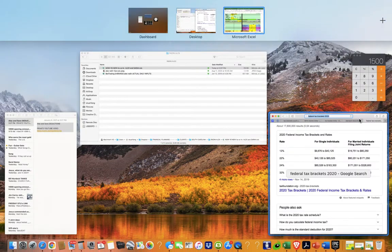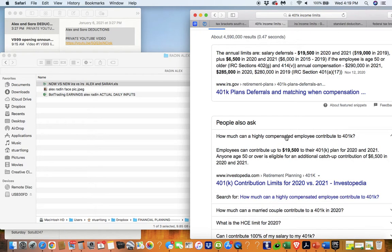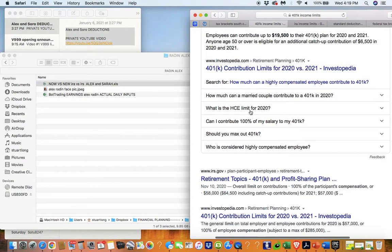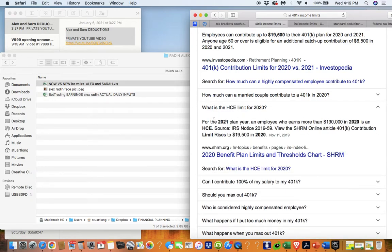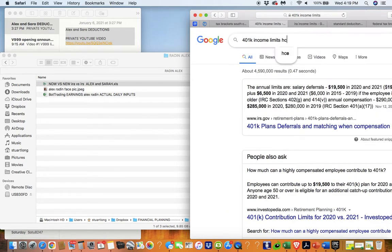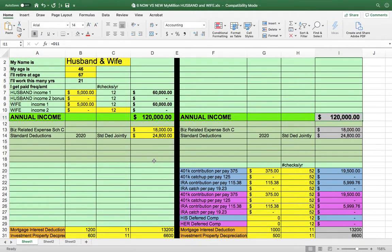So we have 120,000. Let's see what the 401k income limits are. Okay, what's the highly compensated limit for 2020? That's what we're looking for. 130,000. For 2021, the employee earns over 130,000. In 2020, so HCE for 2020, $125. Okay, so got to get it under 125. We're going to be fine in this case, right?